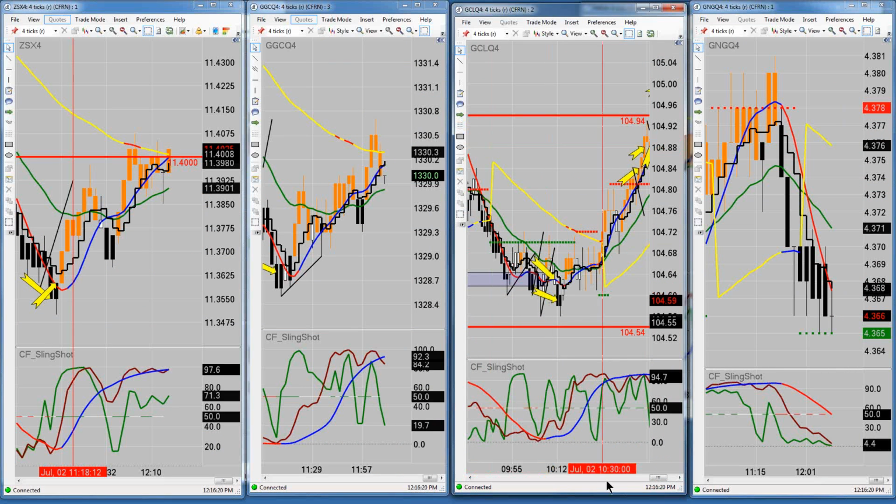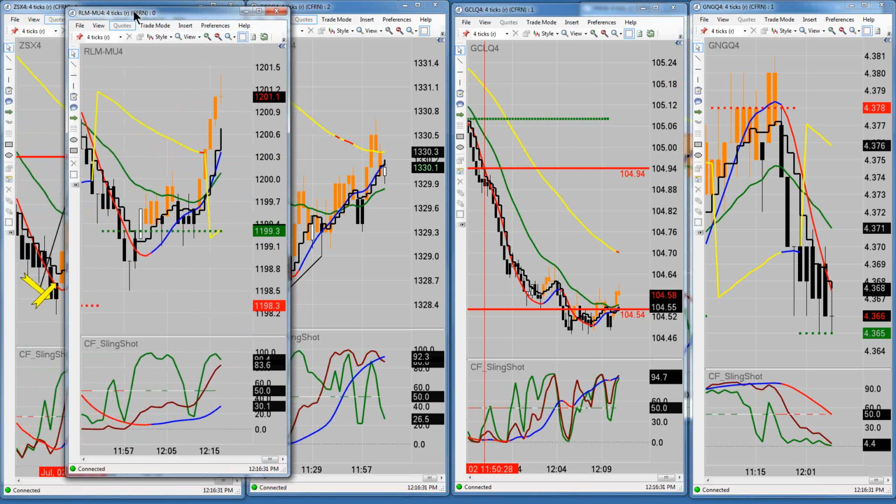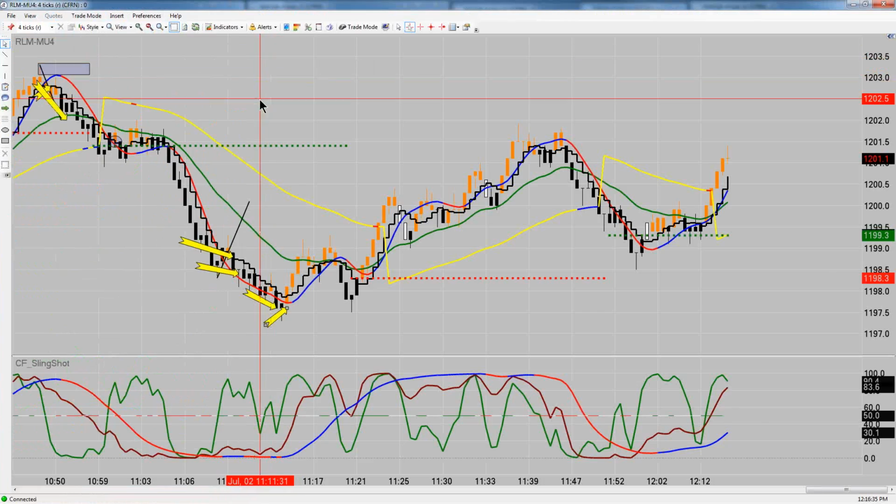Some nice movement in there. All right. That was crude oil. Now I'm going to do the Russell. Okay. On the Russell, we had a lot of break-even trades today.